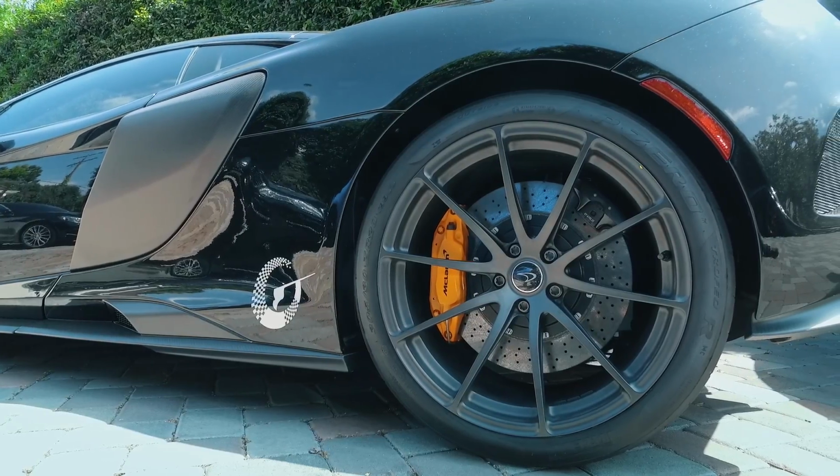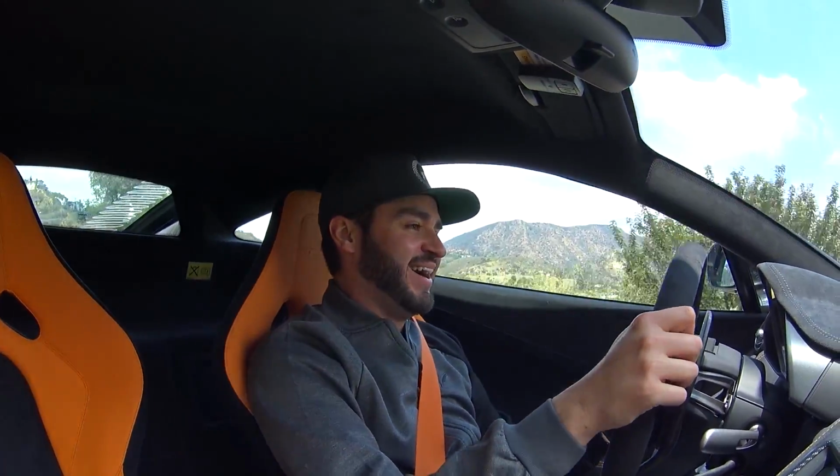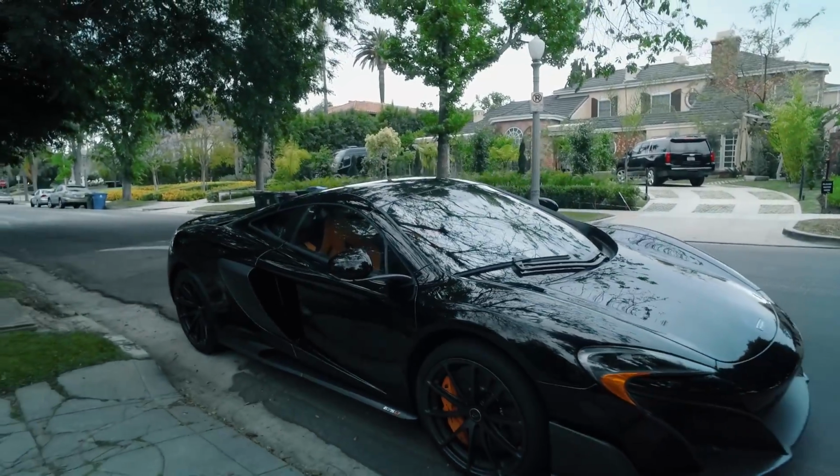675 stands for the amount of horsepower of the car. Obviously, it depends on how you measure them. Normally, normal horsepower, that's 666, which is not a good number of horsepower or of anything. The car is extremely light, which is always great. Power to weight ratio, always on point. That propels the car from 0 to 60 in 3 seconds flat. That's what the claims are on the car.